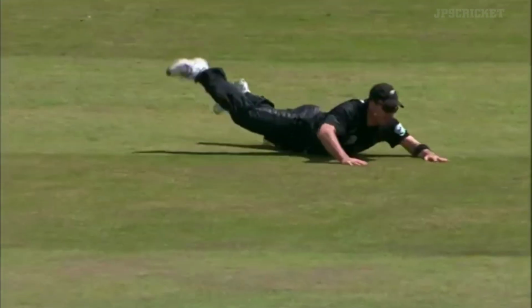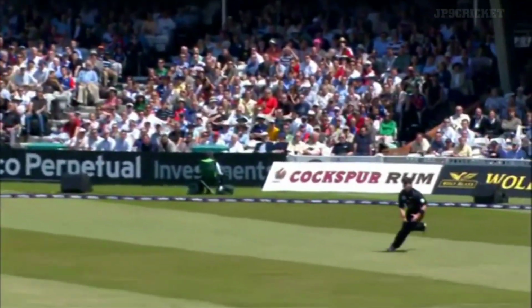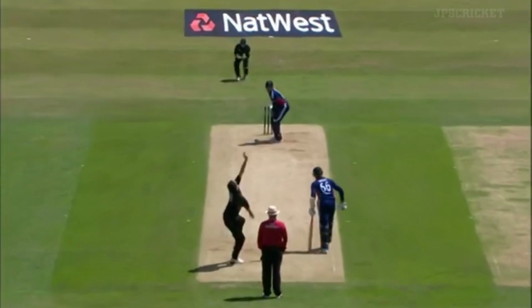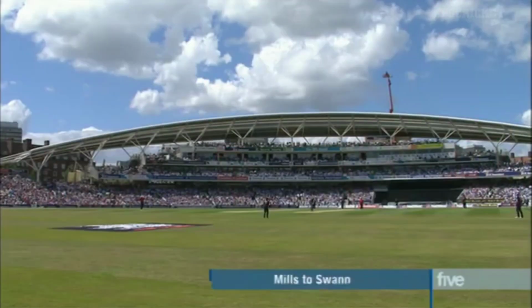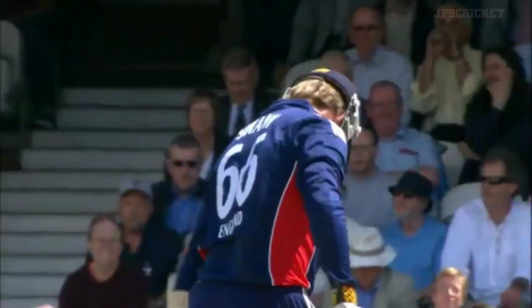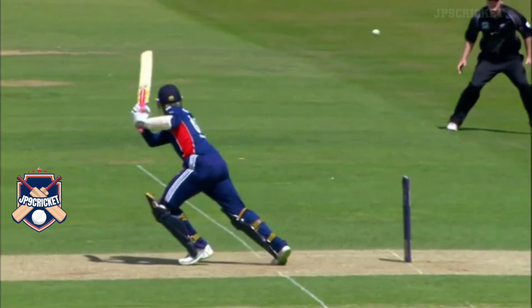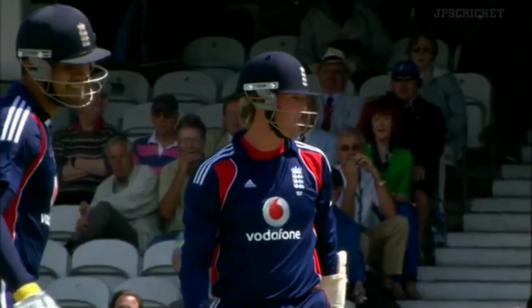And Swan's away, or is he? He is indeed. Luckily. Again, playing an unnecessary shot. That's lovely. Not a particularly good delivery from Kyle Mills. A full toss outside off. Out. Just playing a little bit too early, Graham Swann. And England lose another just when they didn't need to. It is uncanny how that's happened throughout this innings. England don't really have a big hitter down the order. Swann's gone. 3 for him.